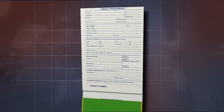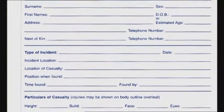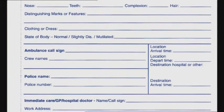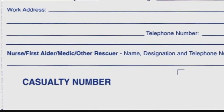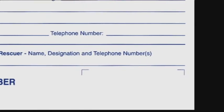The Casualty Details module can be filled in as soon as convenient. Basic medical aiders or any available person can be used to compile this information. All persons involved with the casualty may at a subsequent stage be called forward to give evidence, and it's vital that everyone is identified. This module gives a convenient place for that information to be written down. The unique number allocated will also assist rescuers in identifying specific casualties after the incident or to clarify which casualty has gone to which destination.